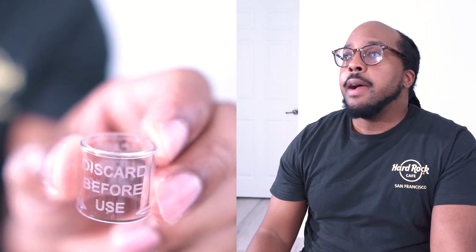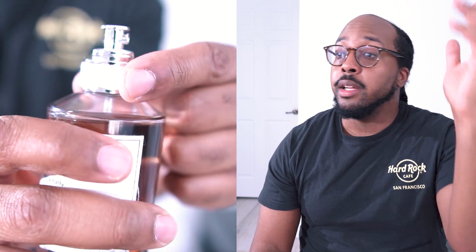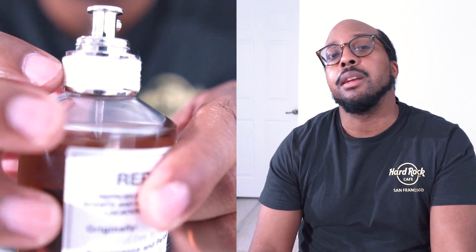I thought I had my rotation for cologne set for life. This one just easily wedged its way in, and I hope they come out with a parfum. It's probably gonna be like $300, and if it is, I'm still gonna buy it. It's that good a scent.